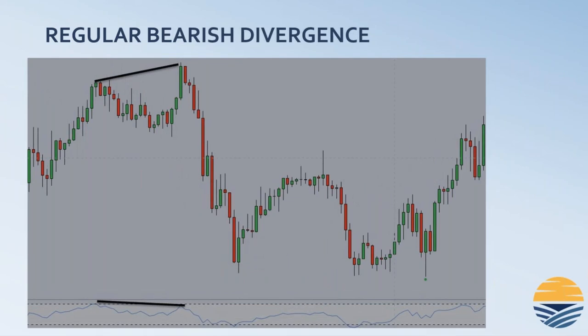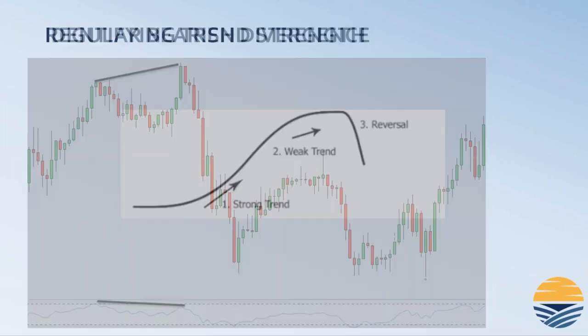Here we have regular bearish divergence, also the most frequent, usually considered a sign of a trend reversal. When the price is making higher highs, higher highs, but our oscillator is making lower highs, high, lower high. It can be usually found in your tops.